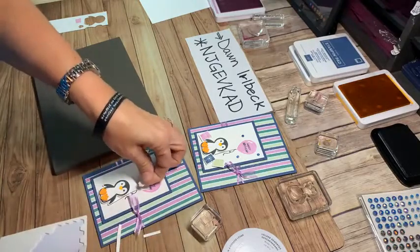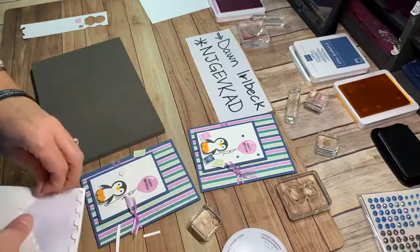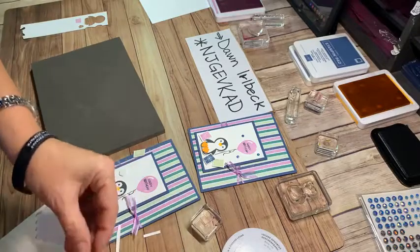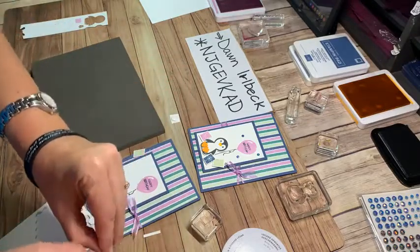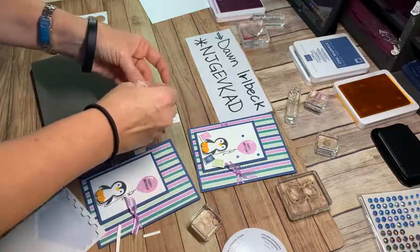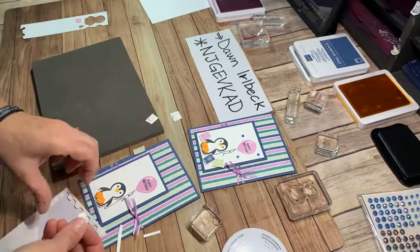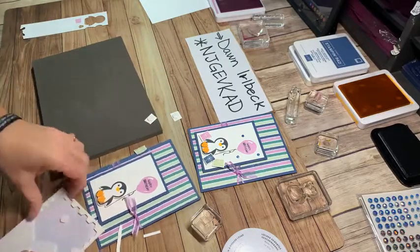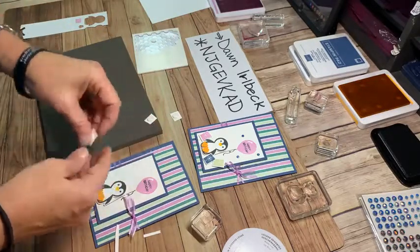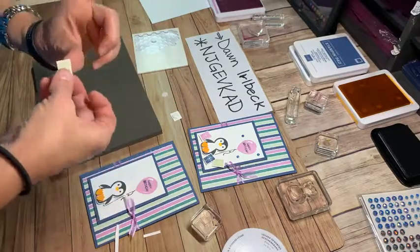And these are just big enough to put dimensionals on. I was wondering if I'd have to reach back into my mini dimensionals for this, but the regular dimensionals work out great. So I'm just going to take and peel off the papers there. And then, whoops, didn't want it to stick to my thumb. Okay, and then one more. Oh my goodness, dimensionals sticking everywhere. Okay, so we've got the last one there. And then it's just a matter of taking the papers off and sticking them on.